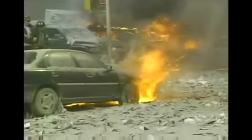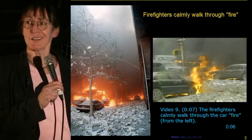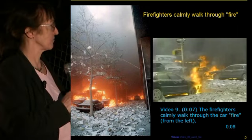Here's the firemen going for lunch. Ho hum. They're not concerned about a car exploding. Actually, some of them said that initially water had no effect on the car fires. Engines weren't exploding. The paper wasn't burning. Weird.